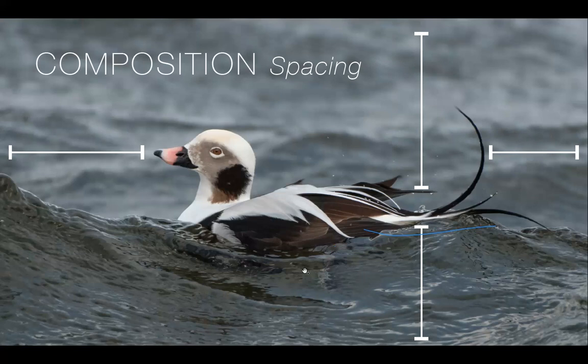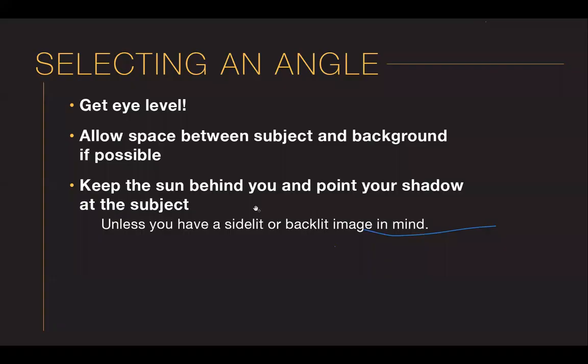So if you're talking about flight or swimming, where the bird actively looks streamlined in one direction, it's really important to give that bird room to move into, mentally, for the viewer. Otherwise they're going to feel like the bird's kind of trapped and claustrophobic. So that's a couple of things to keep in mind when you're composing your photo.